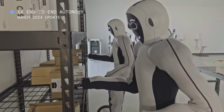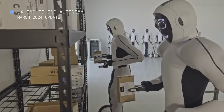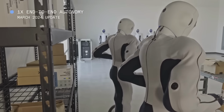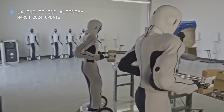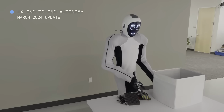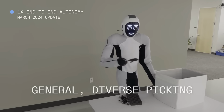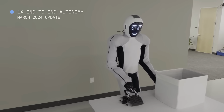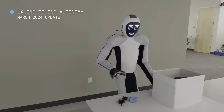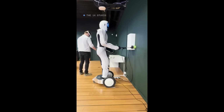It can move heavy boxes as well as handle fragile items with precision. And Eve can do all sorts of tasks like sorting mail, handling objects, tidying up spaces, and interacting with humans. Now, of course, AI plays a major role in how this robot functions. It uses AI vision that analyzes inputs from its cameras to control its actions. While Eve can work autonomously without the guidance of humans, it can also be teleoperated by a human if necessary, as you can see here.